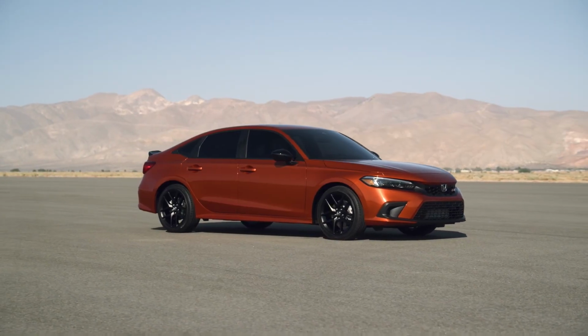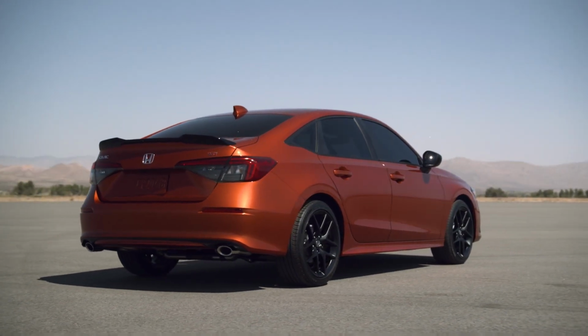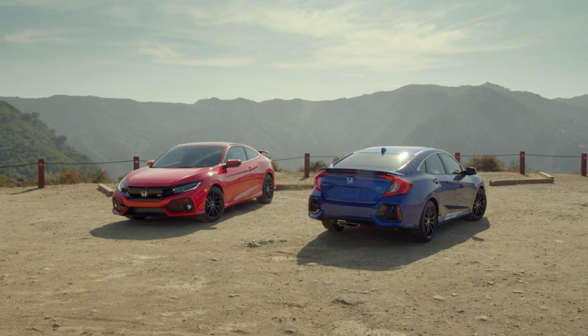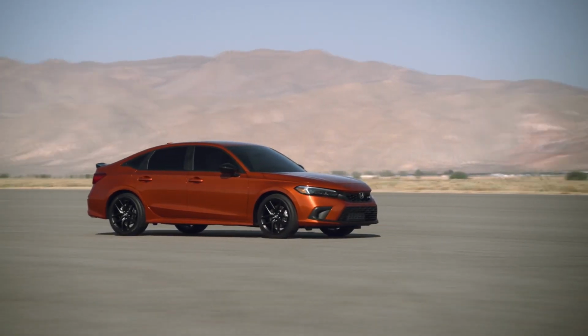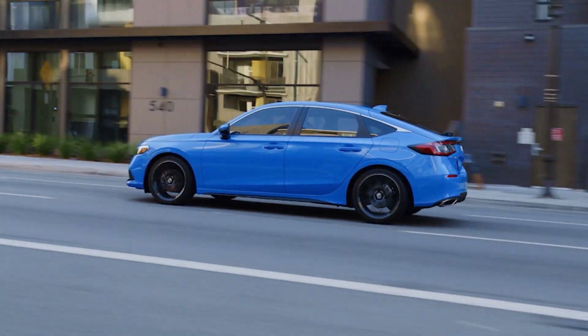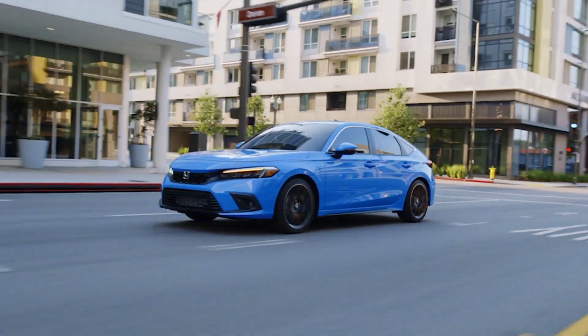So for those who don't know, the Si is the version of the Civic that you go for if you're looking for a bit of extra fun and performance. Unlike in the past where you could get the Si as either a sedan or a two-door coupe, in the current generation version it is only available as a four-door sedan. And even though there's no Si version of the Civic hatchback, there will eventually be a Civic Type R hatchback, which will be at a much higher level of performance and price.